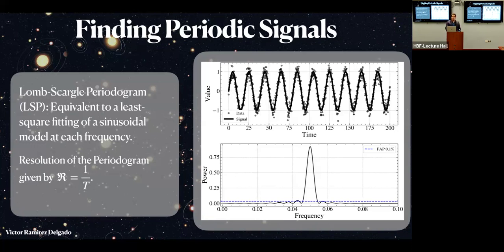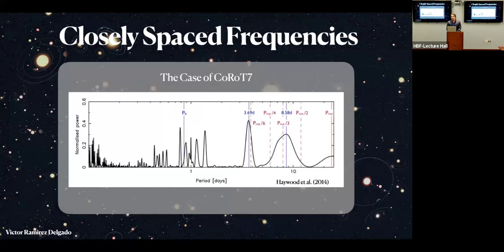The reason why I point this out is to illustrate it with an example, which is the case of Corot 7. For this star, back in 2010, there was a detection of a planet at approximately 9 days, which is planet D. Later on, Hayward et al. in 2014 reported that this planet detection was a false positive, because the period of the planet landed really close to one of the harmonics of the rotation period. So Hayward argued that the signal that was reported as a planet before wasn't actually a planet, but one of the harmonics of the rotation period.